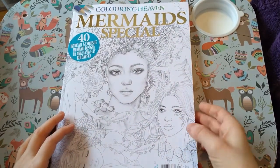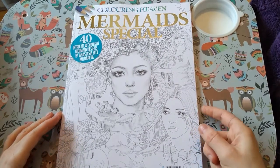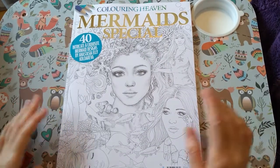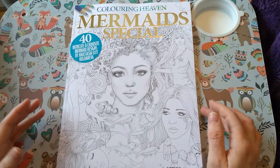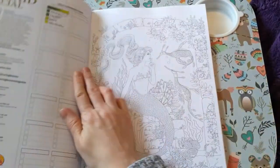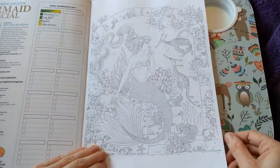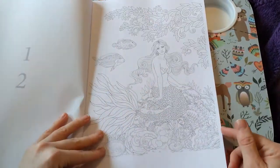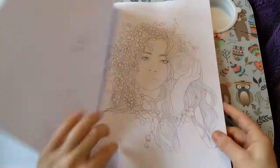So my latest copy of Colour in Heaven came through and it is Mermaid Special. This has 40 images by Anastasia Elly Koldareva. So I just wanted to do a flip through of this one for you. The pictures are so detailed. Like, look, let me show you. Look how detailed, stunning images.